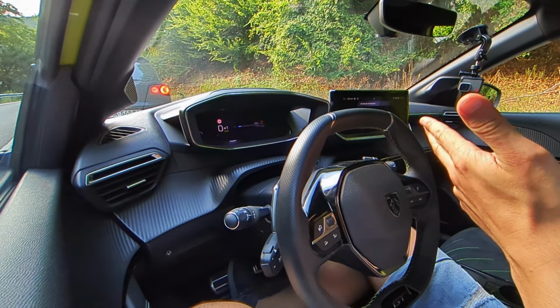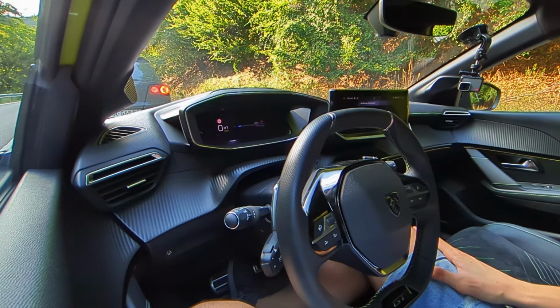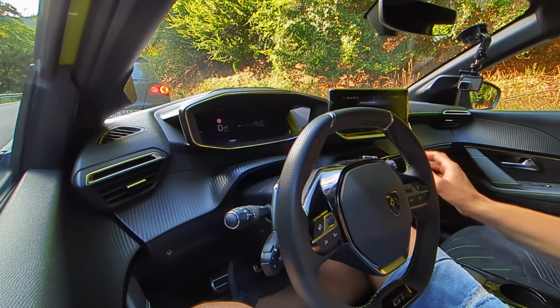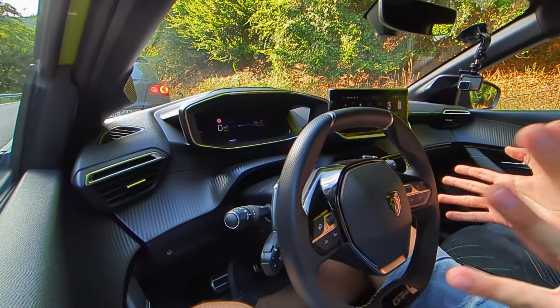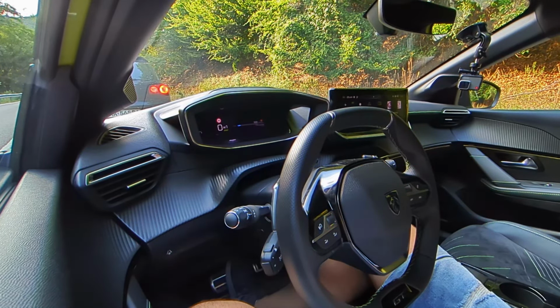And the net capacity of this battery is only 0.43 kilowatt hours. The behavior of the hybrid powertrain is quite good. It tries to initiate the electric drive quite often, although it's not doing it as often as the Honda hybrids or the Toyota hybrids. So it could be done even in a slightly better way, but it's actually doing it quite well.